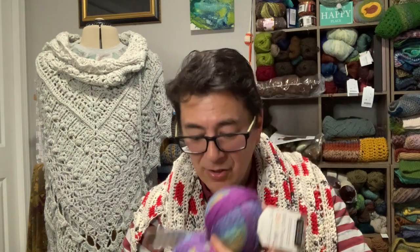And again, it'll be playing on that shiny with the more woolly, and I like the contrast that these two will give each other. So yeah, just a different way of playing with the fabric, so that you can get some different light effects, the way the light bounces off things.